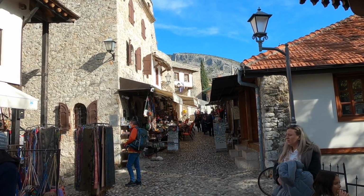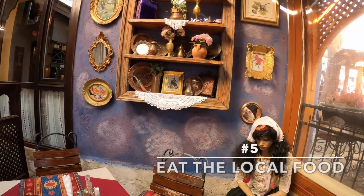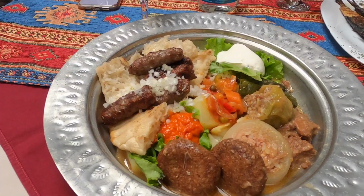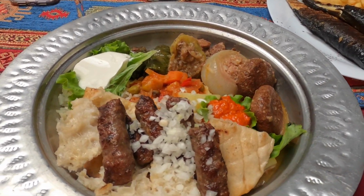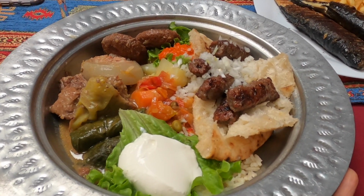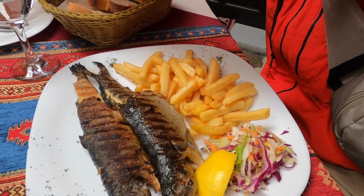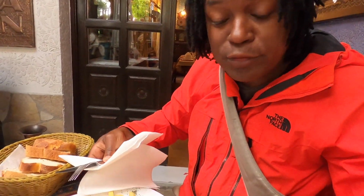Now, Mostar has some of the best food in the Balkans, and we highly recommend trying the national dish and some Bosnian coffee at Sardavan restaurant. Wow, look at this. That's great. This is the national plate, guys, and it looks beautiful. And David got the trout plate. They gave him 2 whole fish. Can you even eat 2 whole fish? We're gonna see. I'm gonna do everything I can to eat 2 whole fish.